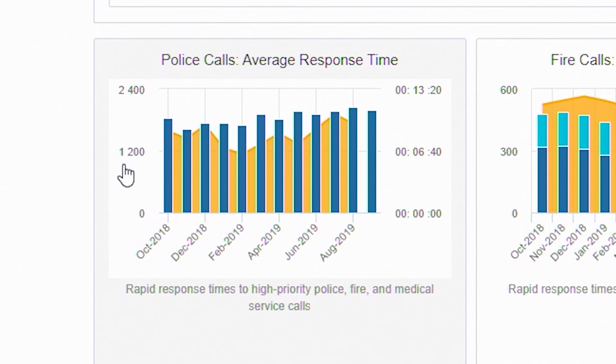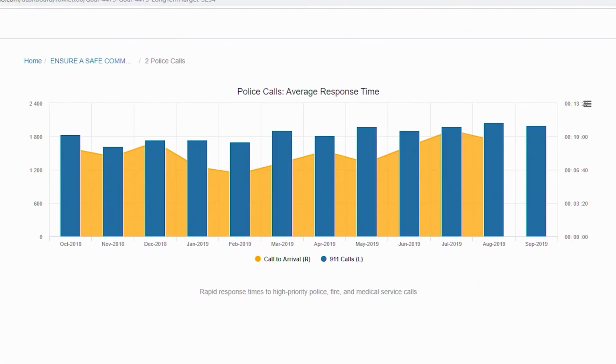But for example, if we want to see over the course of the last 12-month period the average response time of police calls, we have that available. So simply clicking anywhere in that image will enlarge it so that you can see it really clearly. What you can see here is that we've got a number of police calls, 911 calls specifically. Those are going to be tracked on the left side. So the number on the left is associated with the number of calls, and the number on the right, which is a time, is associated with the average response time from call to arrival.